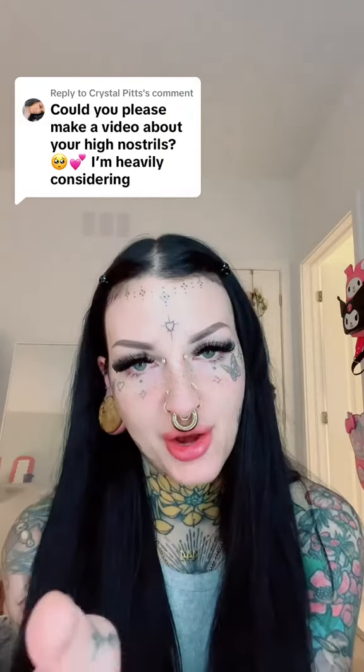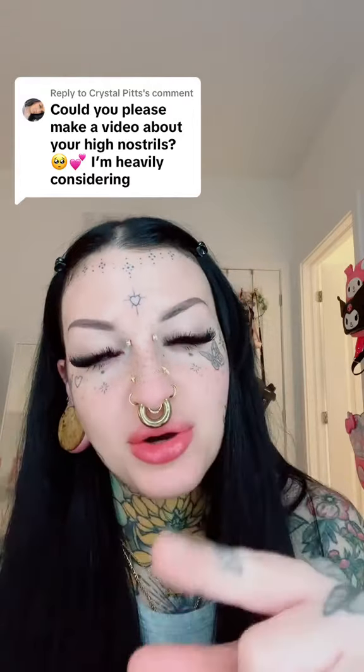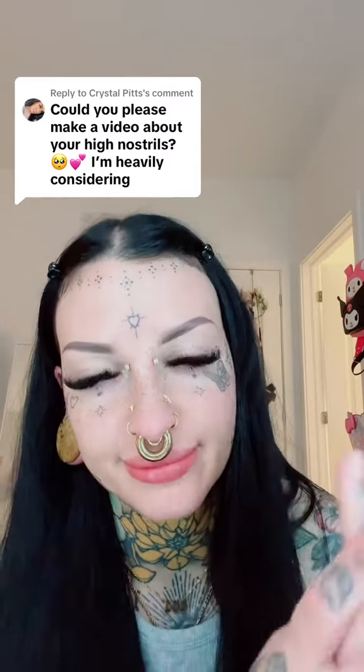Would I do it again? Absolutely, because I love them. But I would definitely do some things differently now that I know a little bit more, you know what I mean? But yeah, definitely you can't put the chain on right away. You gotta wait a while until they're fully healed. But yeah, definitely start with longer labret posts, implant grade titanium, gold, any of that.